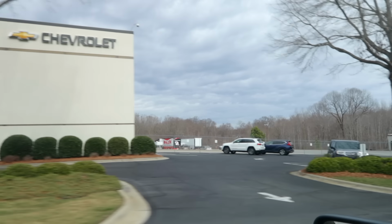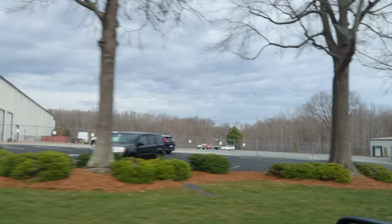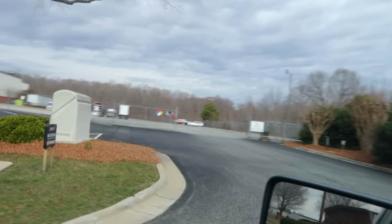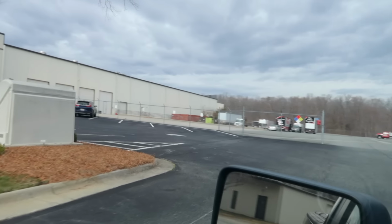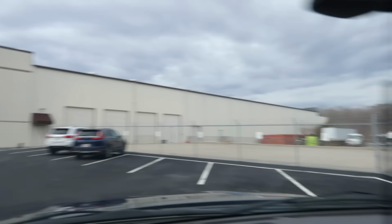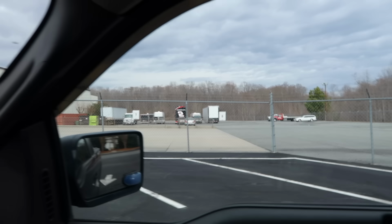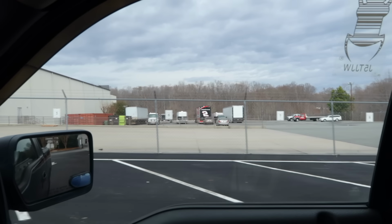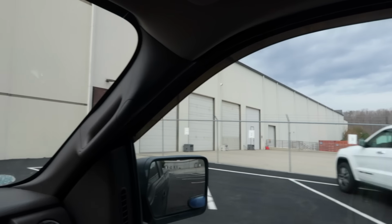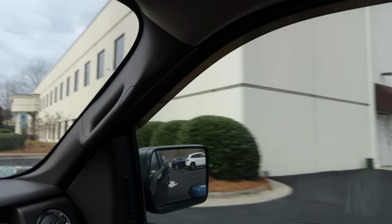All right, now we are ready to move on to the original shop. It's going to be a lot different in this one, I'm afraid. It's going to be a whole lot different than this big place. This place here is huge, but really cool. You can see the number 2 hauler right there, as they're getting ready to go to Daytona, I'm sure, in the next few days.